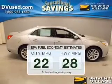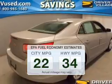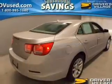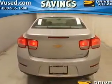Save your money. Make fewer trips to the gas station to fill your gas tank when driving this fuel-efficient vehicle. The powertrain includes front-wheel drive with an efficient four-cylinder engine connected to a smooth-shifting, six-speed automatic transmission.